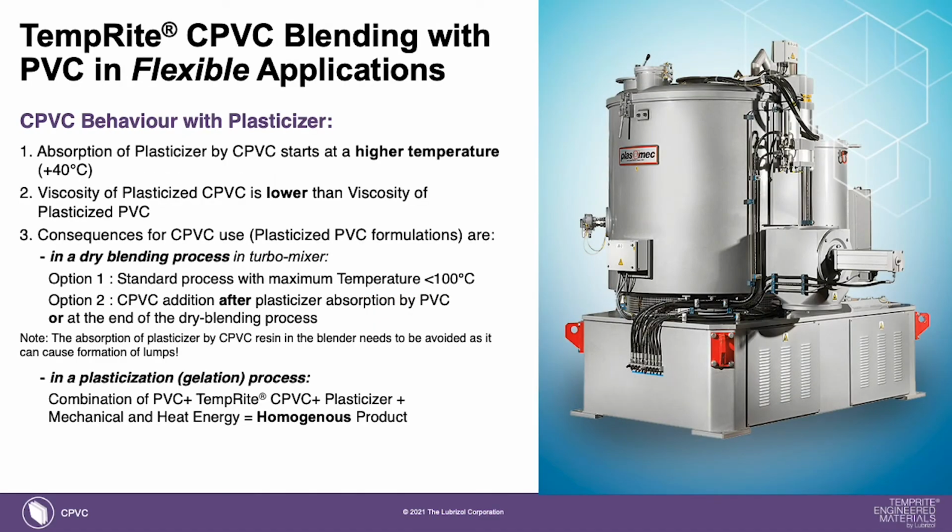With regards to the blending process of TempRite CPVC with PVC, our resins are designed for a high compatibility with PVC. They are easy to blend with existing PVC formulations and keep the processing of PVC-CPVC blends user-friendly.